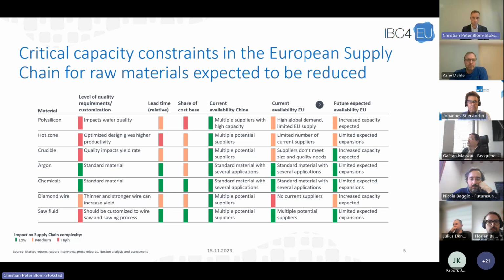But still, looking at it from a global perspective, it's limited. On polysilicon, we are in dialogue with multiple companies evaluating and working to set up production in Europe. And that's, of course, very positive. They are in the engineering/pilot phase. So there is still, of course, a time and also technology uncertainty at the moment. But it's very positive that this is already happening, the development of that.